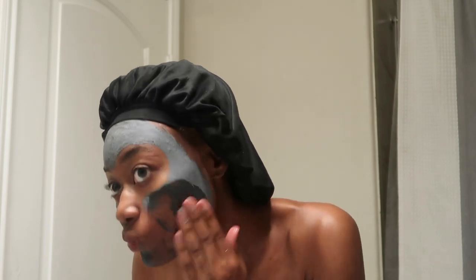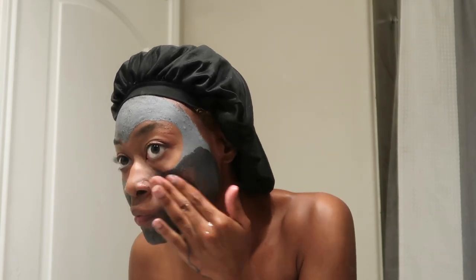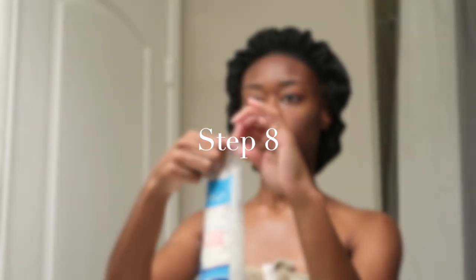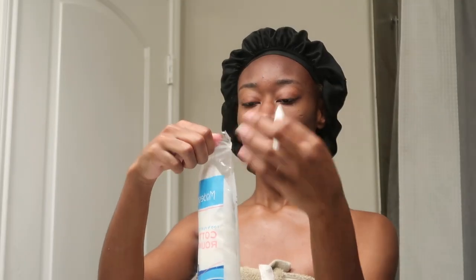Now fresh out of the shower, I am going to be rinsing it off of my face, and then of course, using the same towel as earlier, I'm going to pat my face dry so we can move on to the next step. Now, on to the next step, I will be using my cotton round so that I can put this toner on my face.